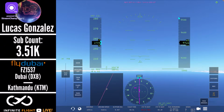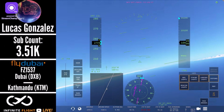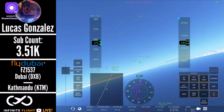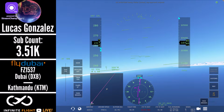Lufthansa 4384. Turn right heading 130. Descend and maintain 4,000. Air China 761 Heavy. Turn right heading 210. Descend and maintain 3000. Emirates 210. Execute missed approach. Turn left heading 150. Climb and maintain 4000. Executing missed approach. Emirates 210. Air China 761 Heavy. Please follow instructions or you will be reported.